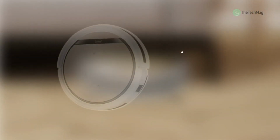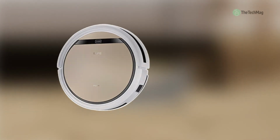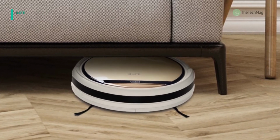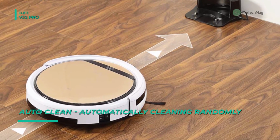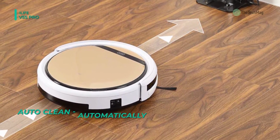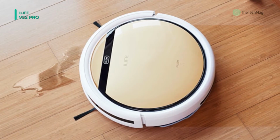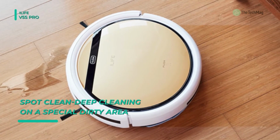Up next on the list, we have the iLife V5S Pro. It is specially designed for hard floors, and with a smart water tank installed, the V5S Pro pulls more deep-seated dirt and grime off your floors and maintains them gleaming every day. Advanced eye-dropping technology makes mopping more efficient and reliable. The enhanced 2600 mAh lithium-ion battery pack extends V5S Pro running time up to 140 minutes.